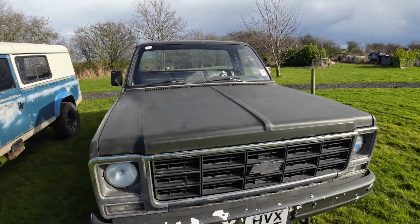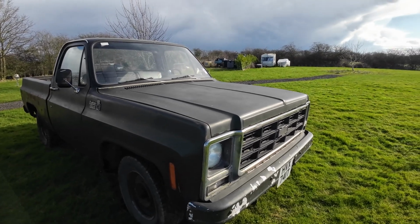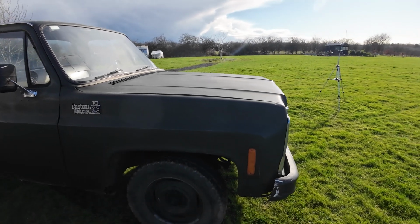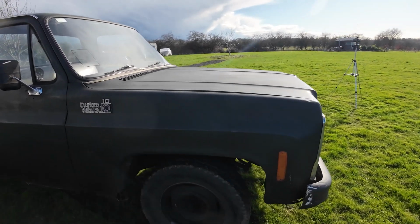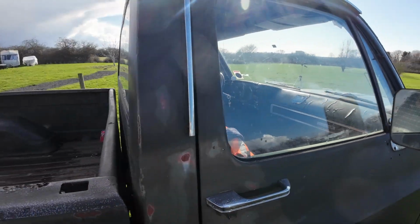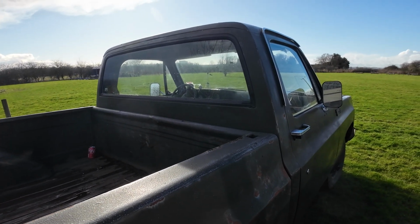So guys, this is Brendan's C10. It's been asleep a little while. Brendan will talk you through his truck. Yeah, it's been asleep for quite a while, about 25 odd years, sat in an engineering chap's garage. He decided he was going to move it on, and that's where we came in and picked it up.